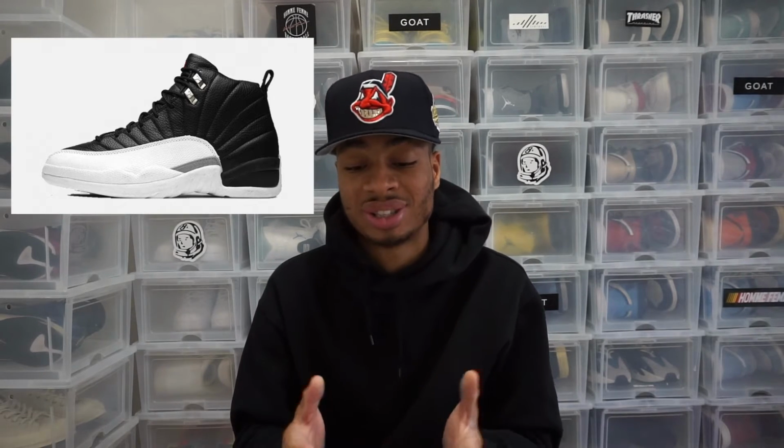Because honestly, I really do love the 12s. It's just, the bigger you go, at the end of the day, your size is your size. But if the shoe is too big for you, it's not going to look good on this 12, man. You want to go as small as you can on a shoe like this, if this makes sense.